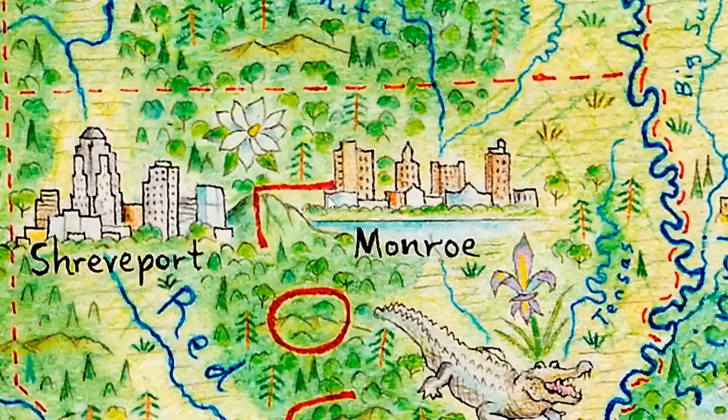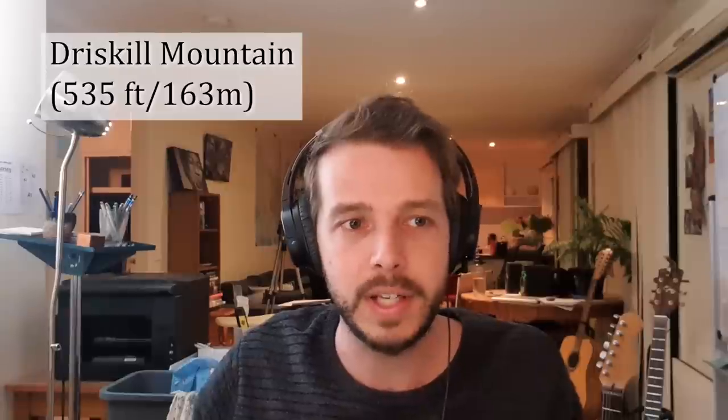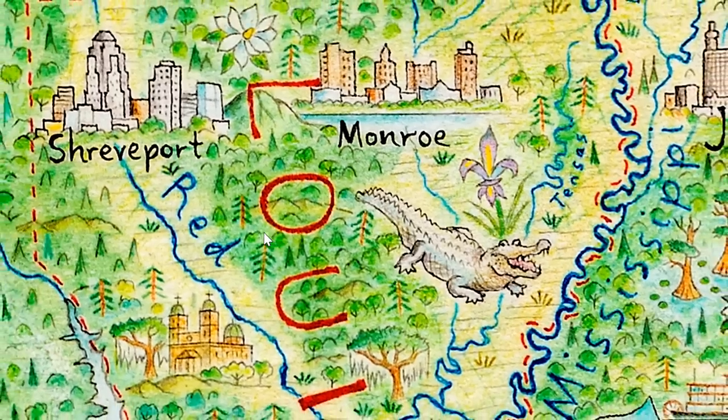Between Shreveport and Monroe, you will notice this hill. This is Driscoll Mountain. At 535 feet above sea level, it is the highest point in Louisiana. Now, it's not this dramatic, and coming from New Zealand, I wouldn't call it a mountain, but within the bayous of Louisiana, this thing might as well be Denali. And you'll notice it gets very heavily wooded down in this region.